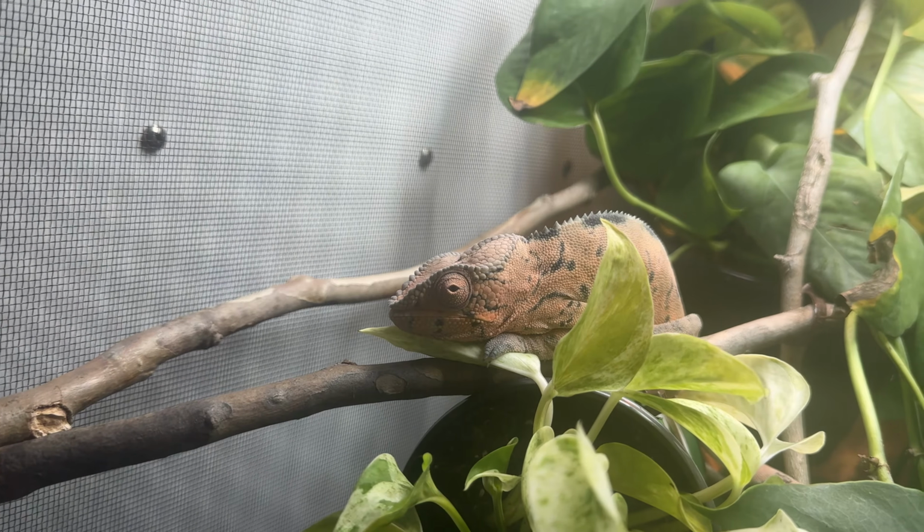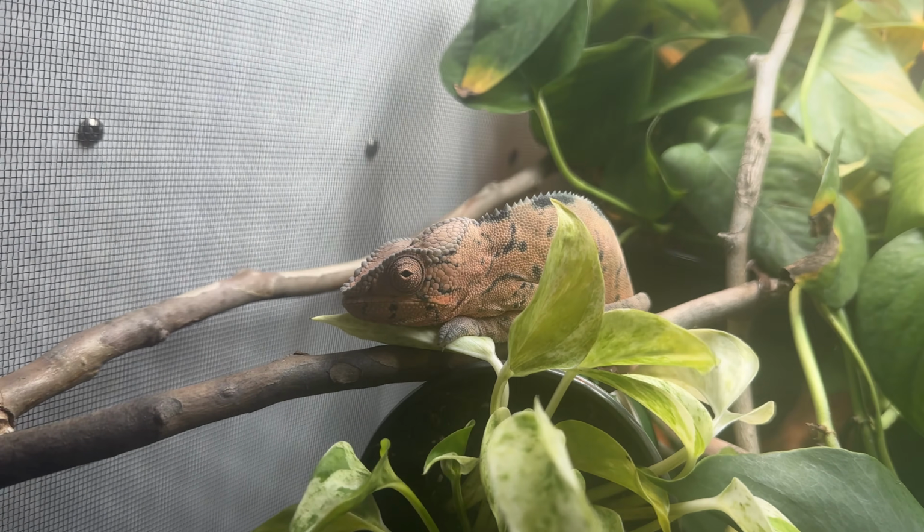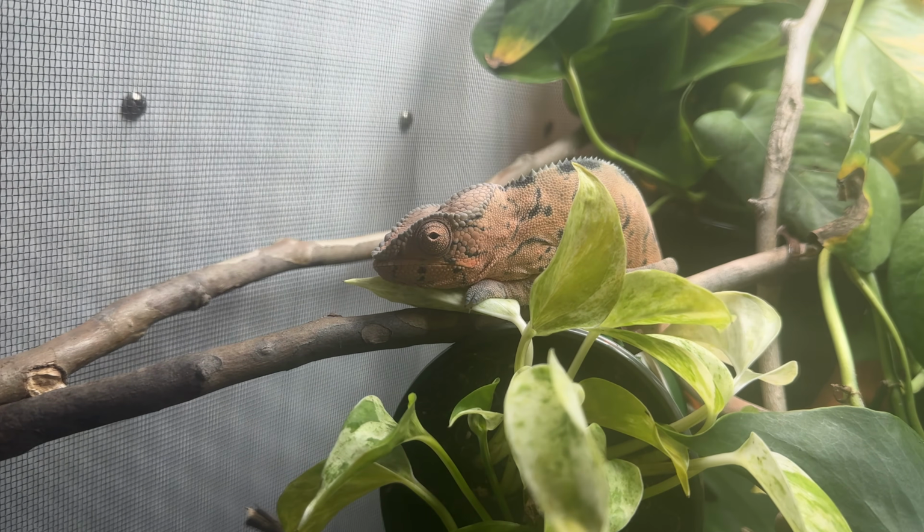And if your chameleon is new, they could have decreased appetite, closed eyes, dark colors, and maybe not moving around much. That's all within the normal range of a new chameleon.